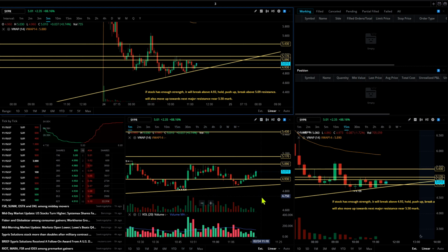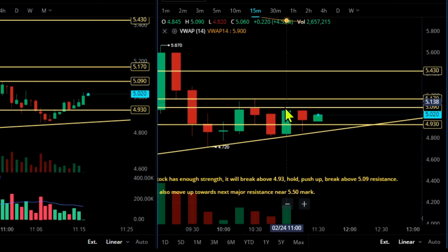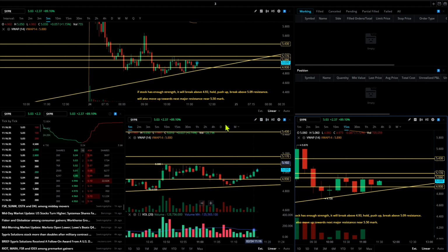We want to see some more volume come in, and by breaking above that 509, it'll be effectively breaking above these 15-minute candles there, which are playing as major resistance areas. Want to see how it behaves as we approach 509.